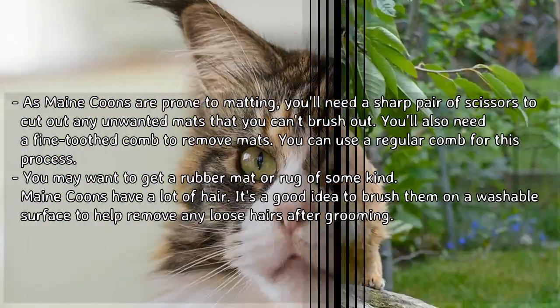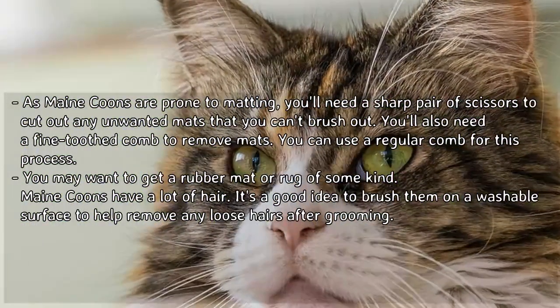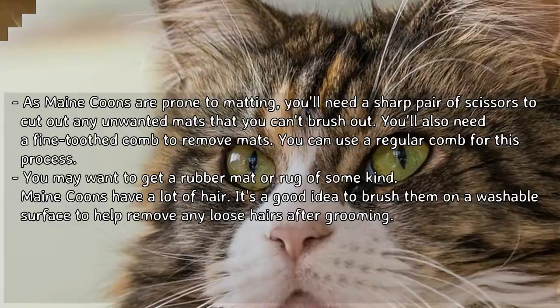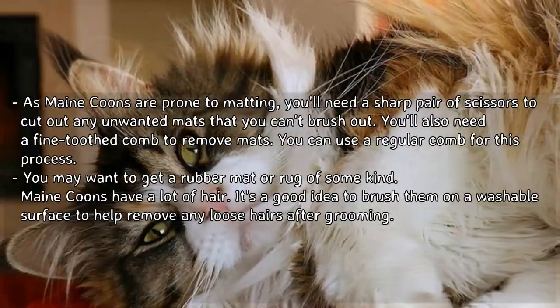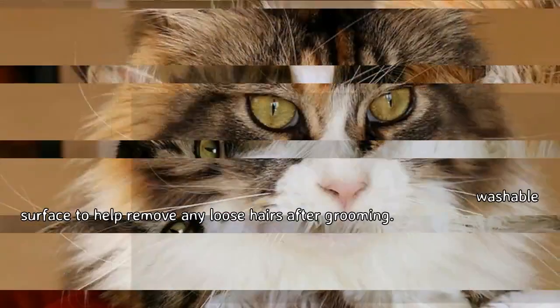You may want to get a rubber mat or rug of some kind. Maine Coons have a lot of hair. It's a good idea to brush them on a washable surface to help remove any loose hairs after grooming.